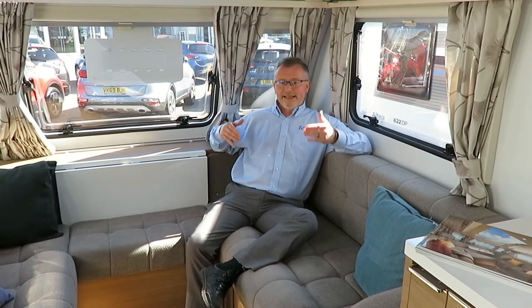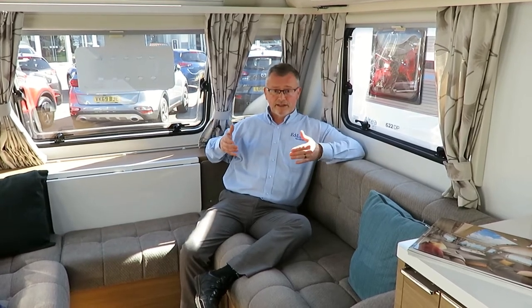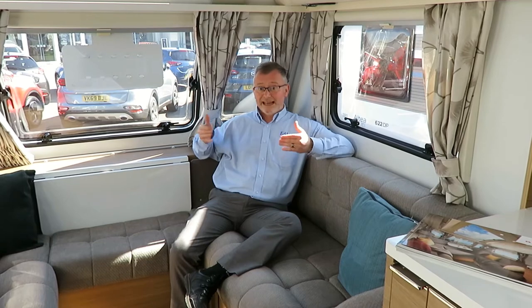In the front, we have a good-sized U-shaped lounge area in Edgar upholstery, which can easily be made up into a double bed. The lounge also benefits from these large windows that let in so much natural light, making the whole habitation area feel even bigger. It's also very well specced with the Adria Bluetooth media controller, TV prep and bracket, a TV aerial, full habitation loose fit carpets, spare wheel and USBs.